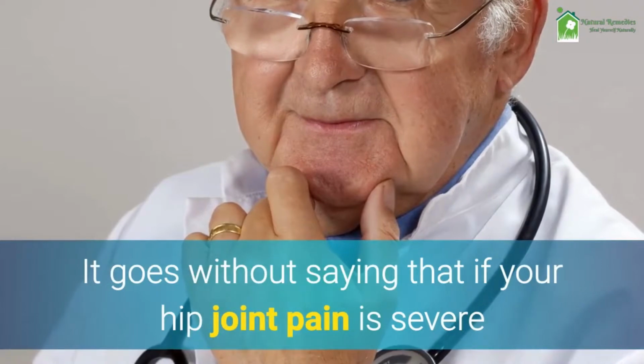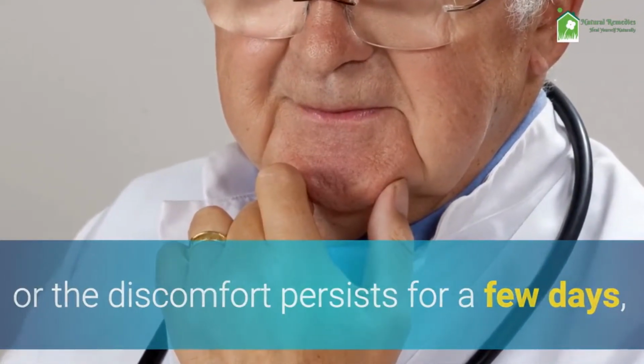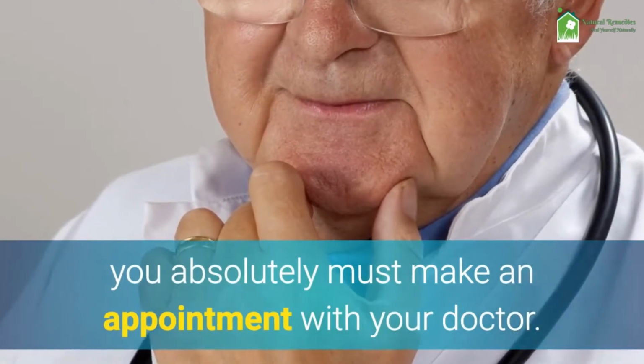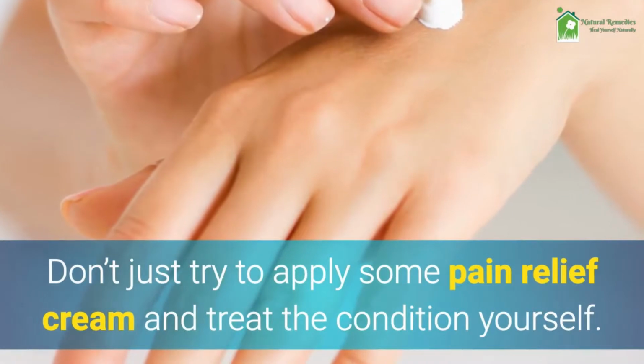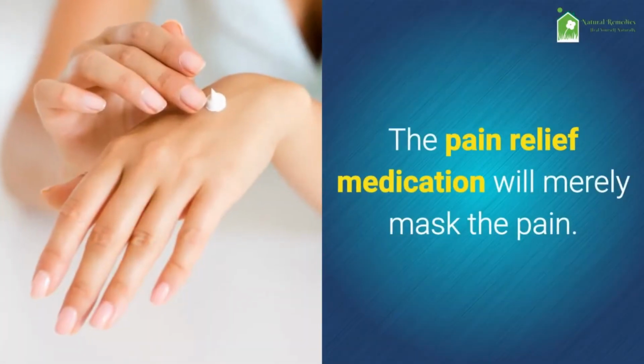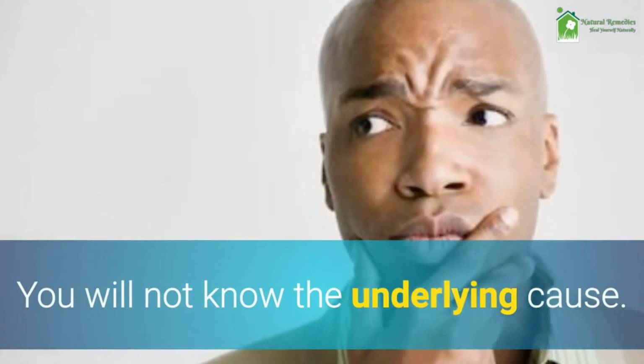It goes without saying that if your hip joint pain is severe or the discomfort persists for a few days, you absolutely must make an appointment with your doctor. Don't just try to apply some pain relief cream and treat the condition yourself. The pain relief medication will merely mask the pain. You will not know the underlying cause.